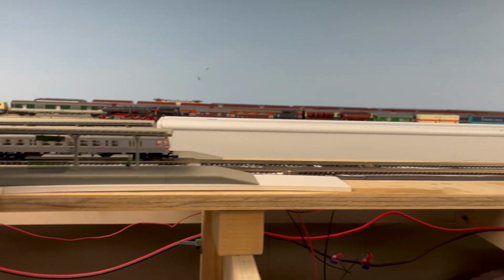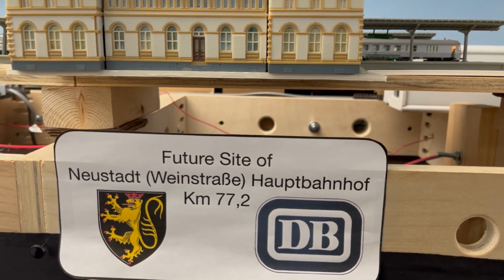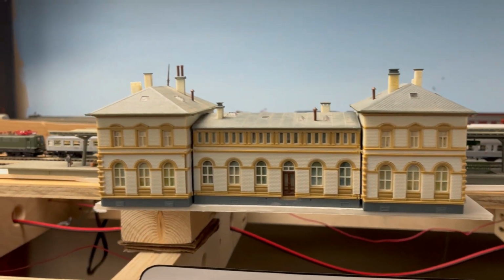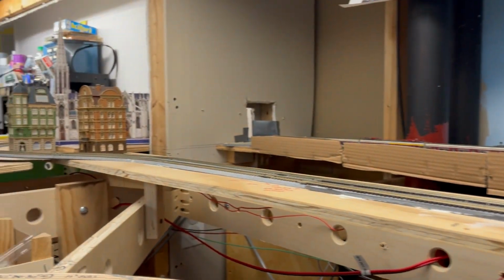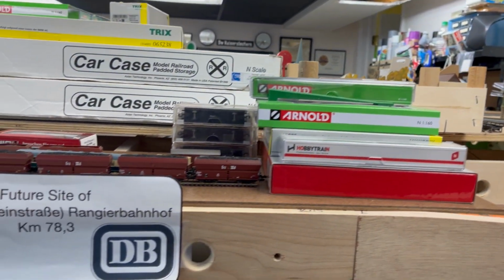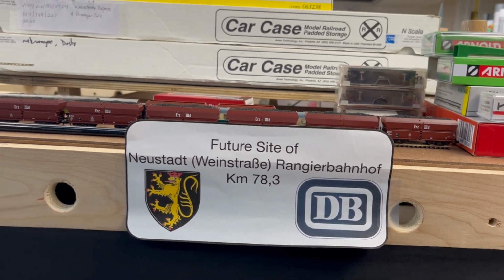Trains will pass through a few tunnels, taking us to the town of Neustadt on the Weinstrasse. Neustadt will have a major passenger station, post office, freight house, and a small freight yard. Neustadt is also the site of a train museum that was founded in 1974, and this will allow us to run excursions with older trains on the layout.